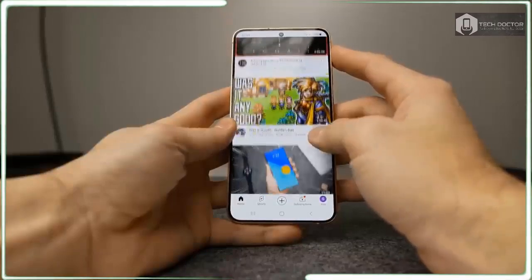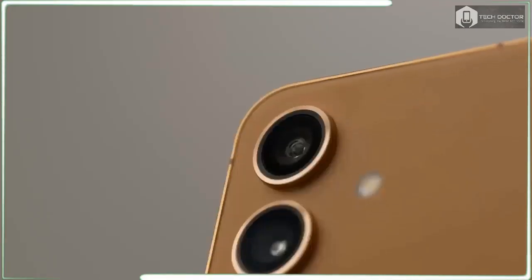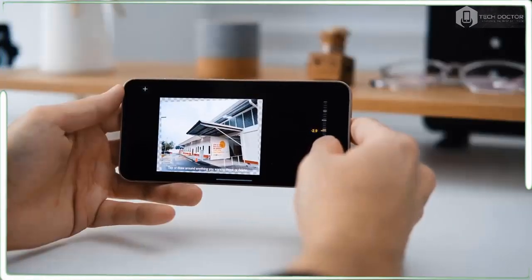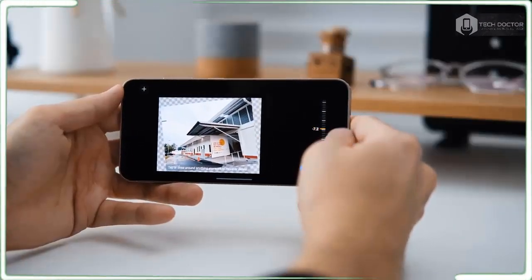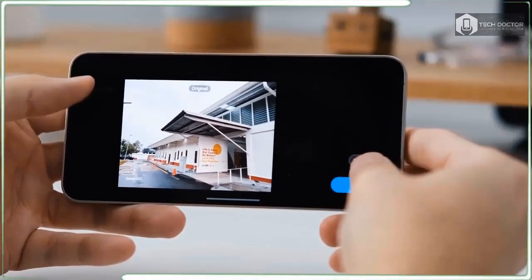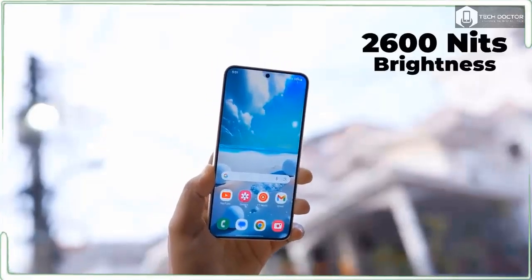My colleague covers the what, how, and why of the Galaxy AI capabilities quite extensively in his Galaxy S24 Ultra review, so I'll not repeat his work here. I do want to share my key impressions of each of the features though, starting with the most intriguing.